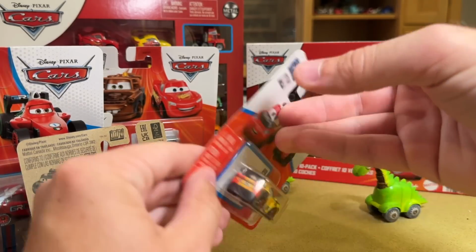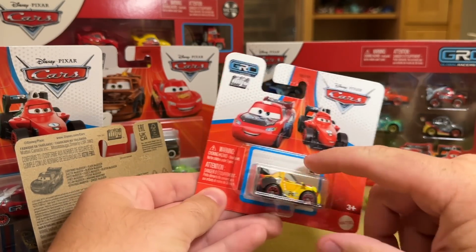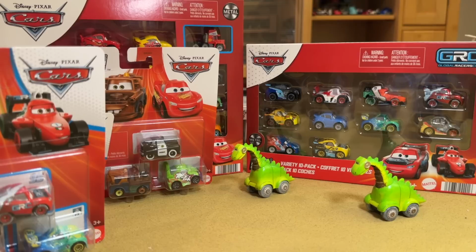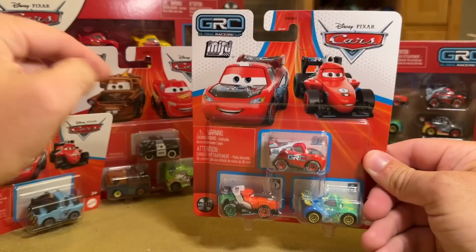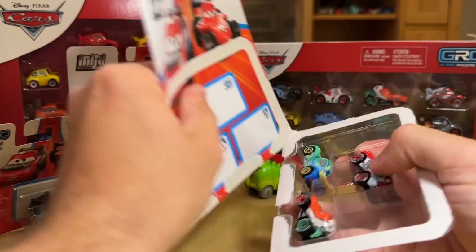And by the way, side note, there is another mini racer 3-pack that includes Shu Todoroki, Jackson, and Miguel. So basically all the other ones that we didn't already touch on from the 10-pack, and Mater is only available in the single. So we will be unboxing him just to kind of give you guys an idea of how everything is available. Mater is so far only available as a single. So let's bust this open here to begin.